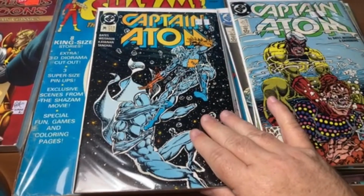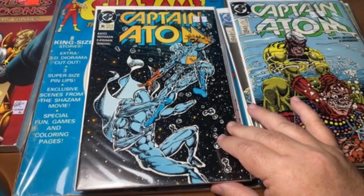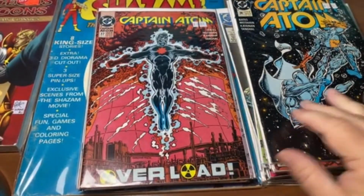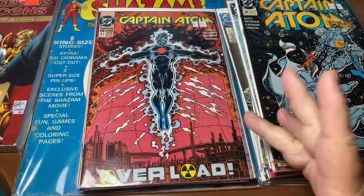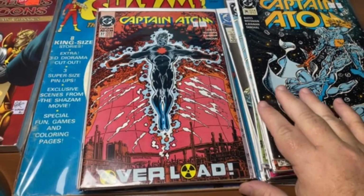And then we have Captain Atom number 36. Very interesting cover, but we're now getting to a different artist. I think the last two, that one and this one. And we just got a pretty good splash cover. Really nice art. Overload.